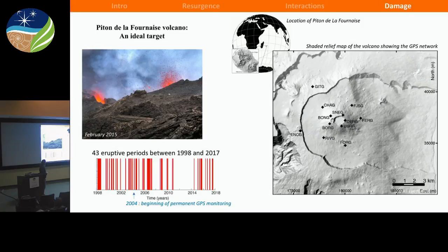And it has produced 43 eruptions between 1998 and 2017, which you can add four eruptions in the last year, 2018. And so it is also very well monitored with a lot of GPS stations, a lot of seismic stations, and permanent GPS monitoring began in 2003, 2004.